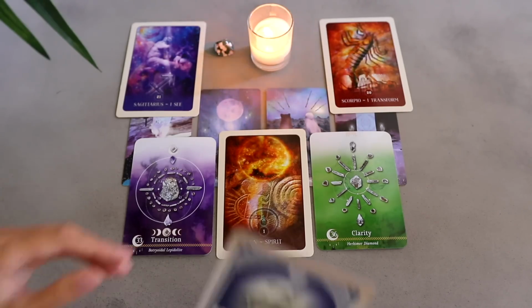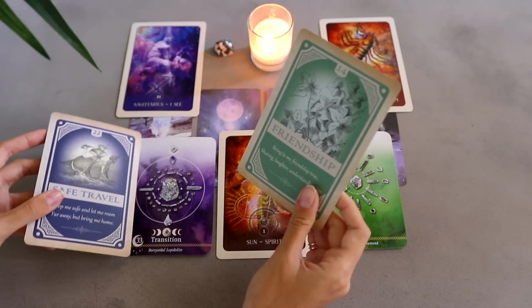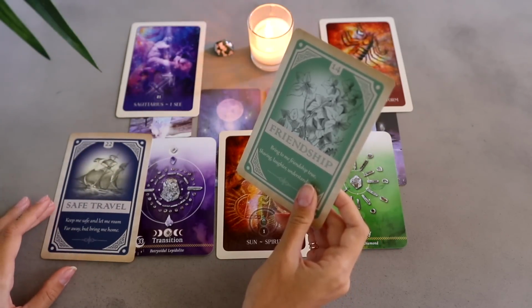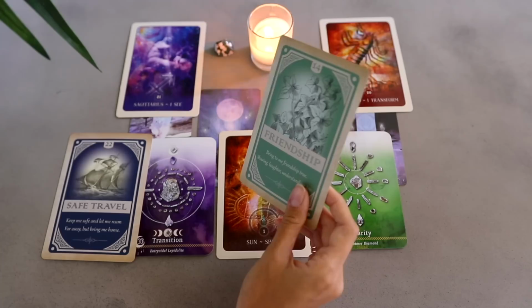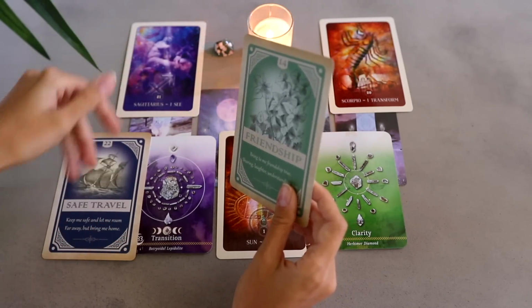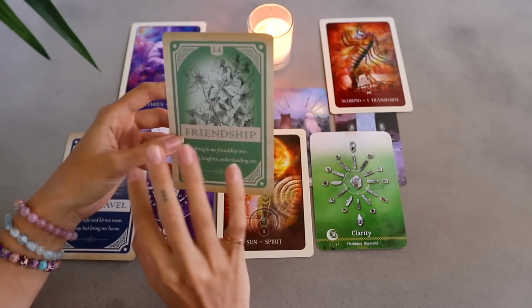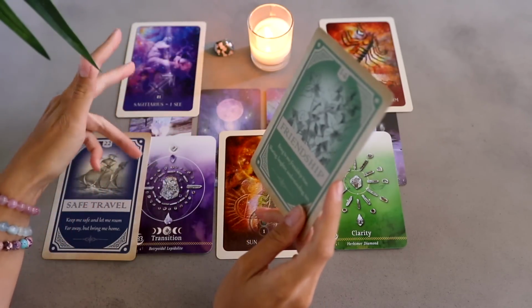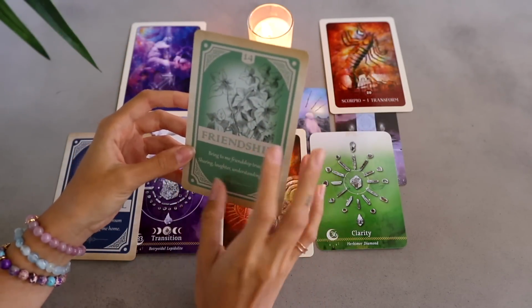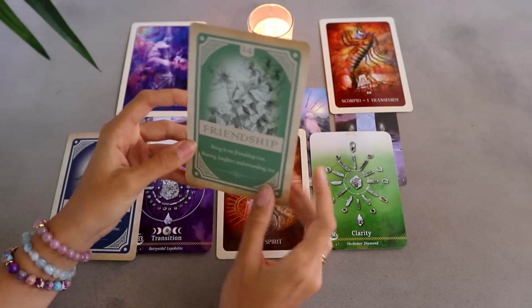The next two cards that we have over here are safe travel and friendship. So one of your natural talents is that I feel like you move energy so well, and you move your own energy so well, kind of like what we were talking about, and that's why we have safe travel here. It's very correlated with Sagittarius, because Sagittarius is the zodiac sign that rules big travel, as well as Gemini, but Sagittarius is one of the main ones, to be honest with you. And then we also have friendship over here.